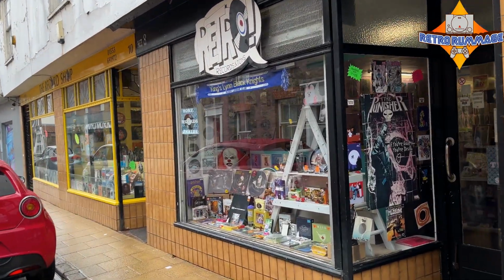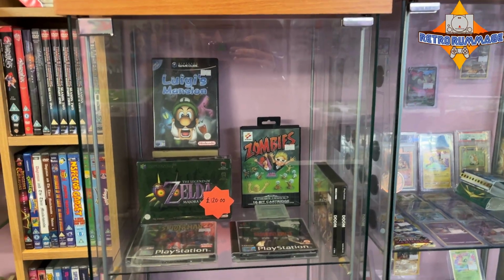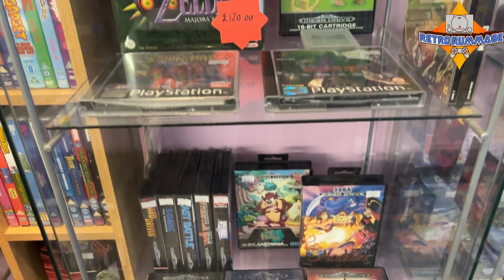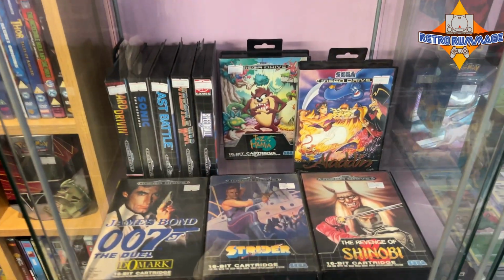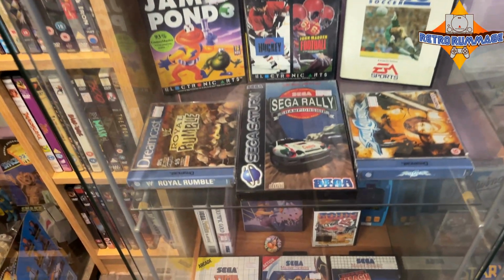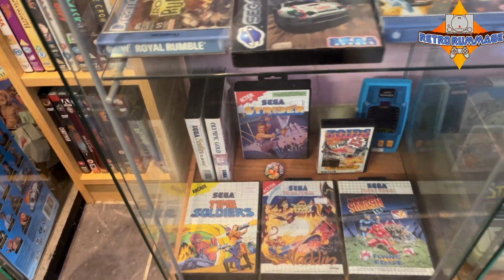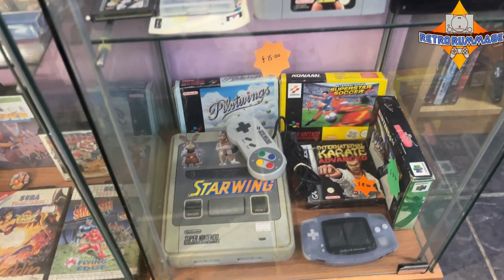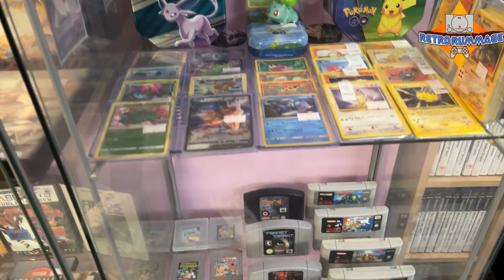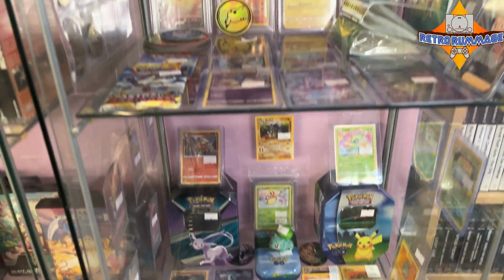But yeah, this is Retro. Now they didn't have as much on offer as the other two stores, but the two guys in there, I do apologise, I can't remember their names, but they were sound guys. Was in there for ages, just chatting to them about films, retro, everything. And they've not just got games, they've got vinyl, comics, VHS, anything like that.